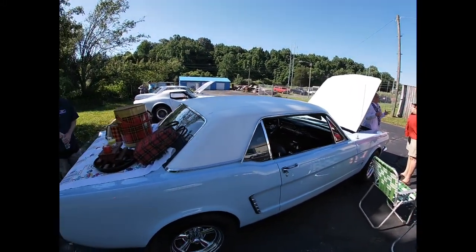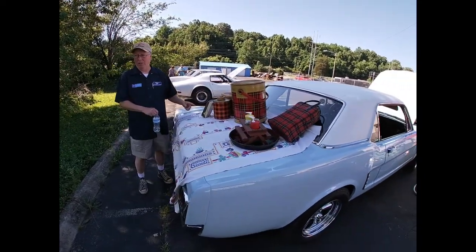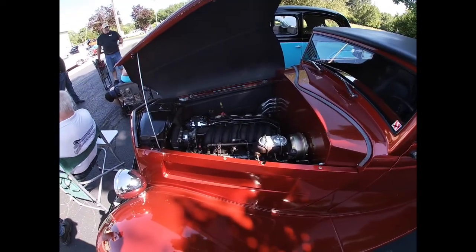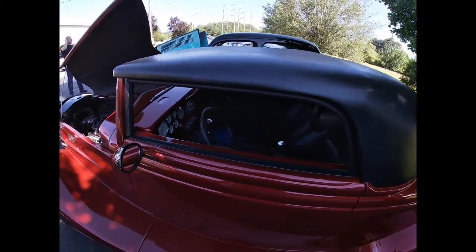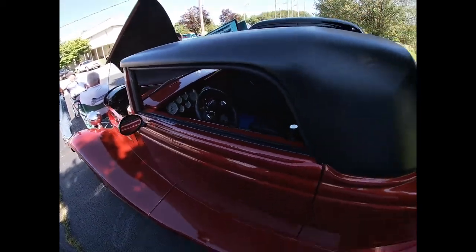Cute. Very nice. And this AM radio works. I fixed it. You just can't pick up any AM stations. I got it all over me. See, it pays off. Get your own. Very nice. Manual transmission.